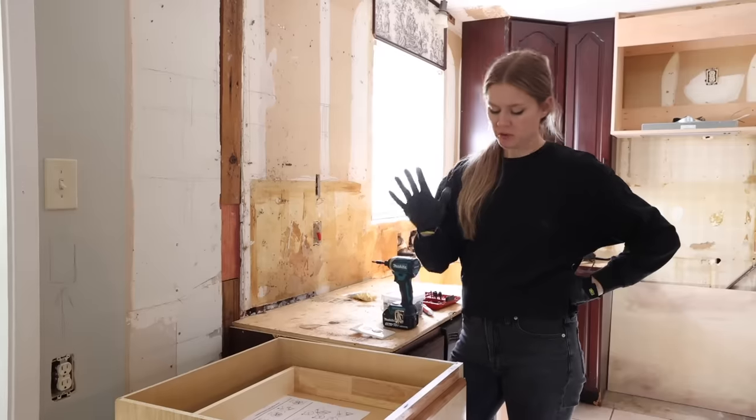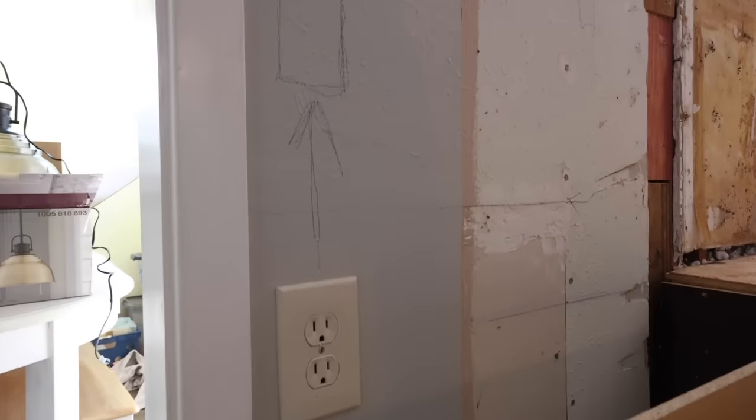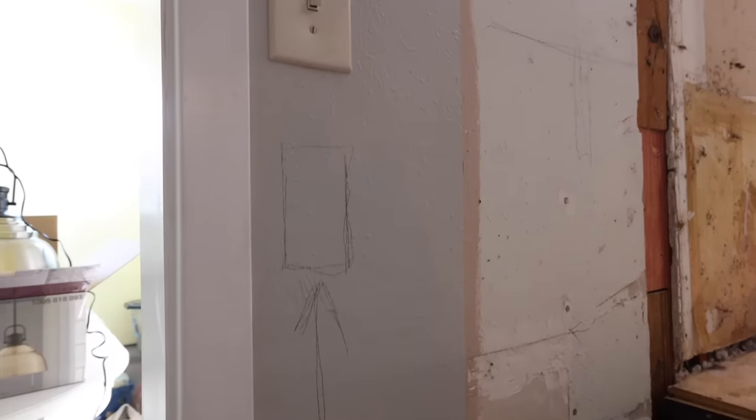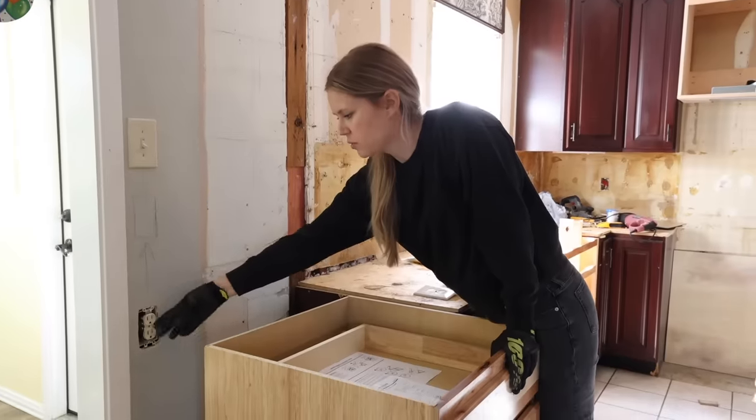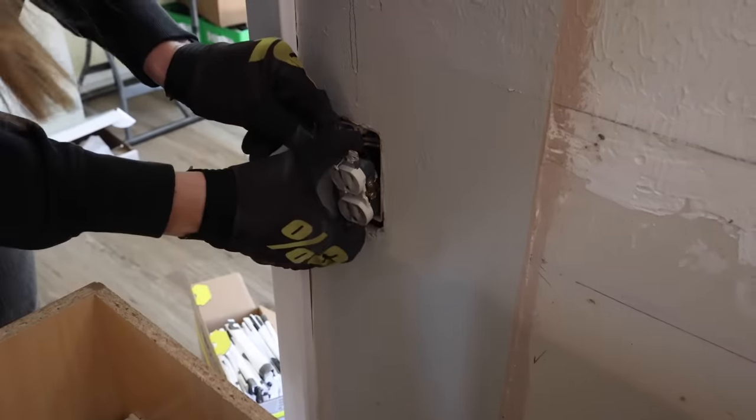All right, so before I can attach this cabinet, I'm gonna go ahead and move this plug. We have an electrician that's going to bump this up here, but for now, I'm gonna go ahead and pull this. We flip the breaker, the power's off. I'll pull that so I can get this installed and then let him actually install it up here.